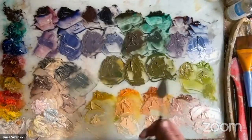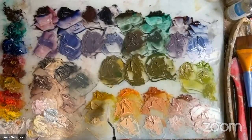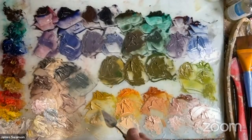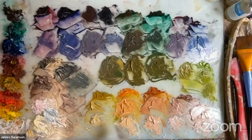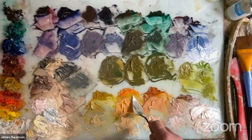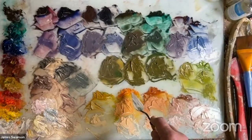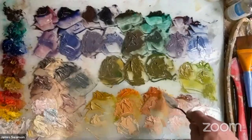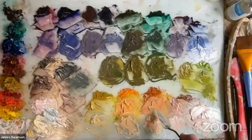Yellow stuff I used here. These are cad yellow. This is cad orange mixed with phthalo green. Came down with white and more white. This is cad alizarin crimson and yellow mixed up with white and more white. This is oxide red with yellow. Came down with white and more white.